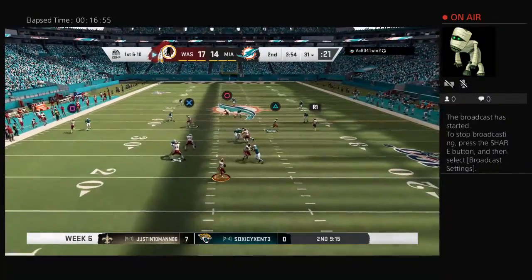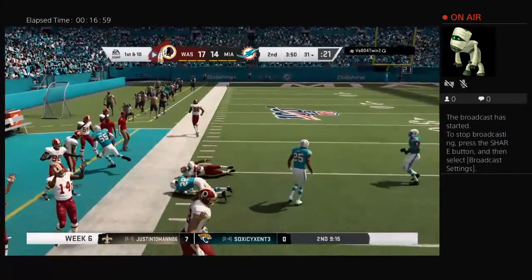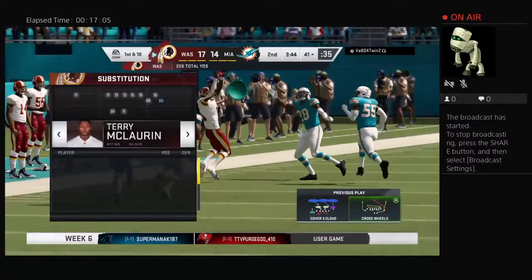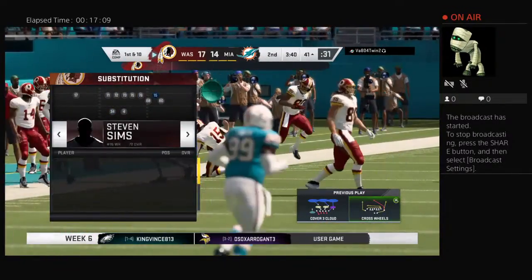From the gun, here's Watson. And that's complete. It's Sims. And he'll have it past midfield almost to the 40 before being taken down. That's good for 28 yards. First down, Washington.